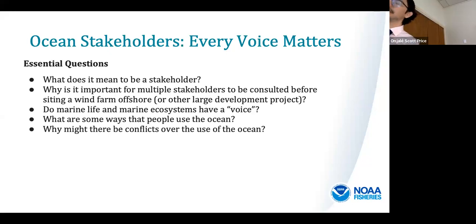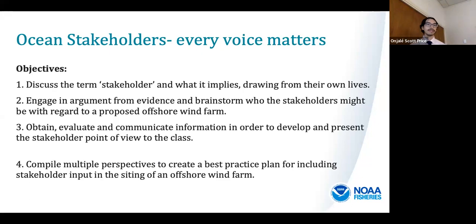Some of the essential questions for the students to keep at the back of their mind while we go through our activities include: What does it mean to be a stakeholder? Do marine life and marine ecosystems have a voice? Why might there be conflicts over the use of the ocean? The objectives of this lesson plan are to discuss the term stakeholder, engage in an argument from evidence that they gather and brainstorm, obtain, evaluate, and communicate information, and compile multiple perspectives to create a best practice plan. So we bring everyone's opinion, everyone's perspective together into an all-encompassing plan at the end.